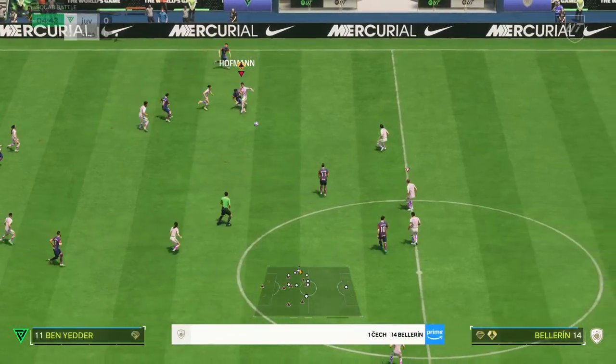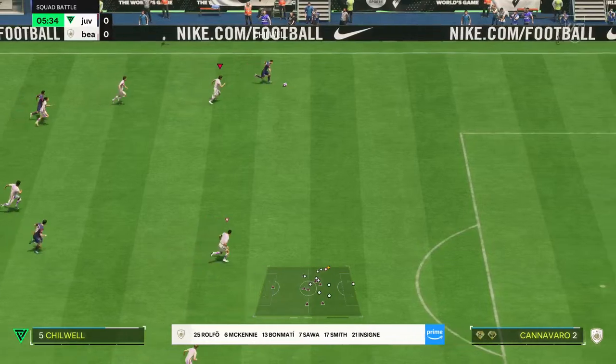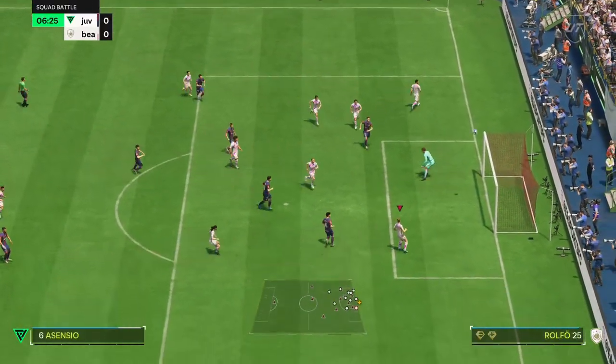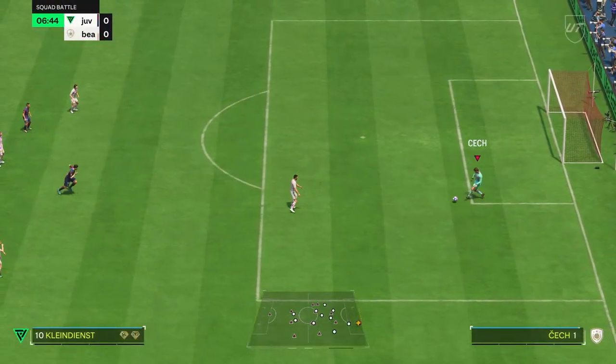A look at the starting 11 for United. Petr Cech stands between the posts. Lucio plays alongside Nemanja Vidic in central defence. Omari Sawa starts. Chance to finish! Oh, it's a wild, wild finish.